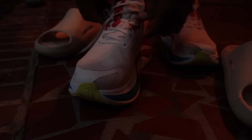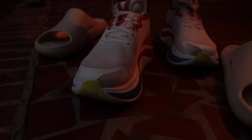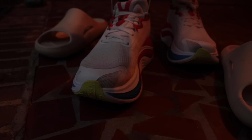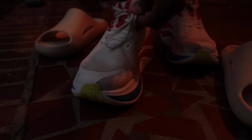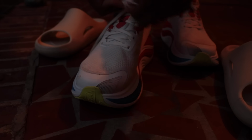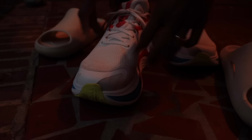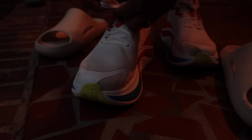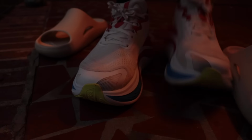Lacing up the Skyward X here. Very comfortable upper. This tongue is nice and padded, and that's one of the things that I've always said about the Skyward X. It's a heavy shoe, but they didn't try to do any trickery to pretend it's a light shoe. They didn't try to give you a thin race tongue just to save a little bit of weight. They said, no, we know that this is a heavy shoe. So on foot, this is very cushioned.